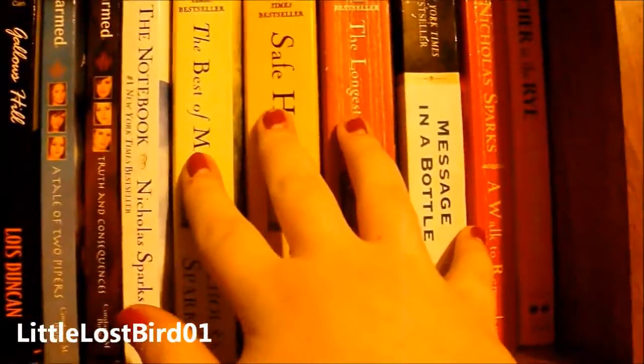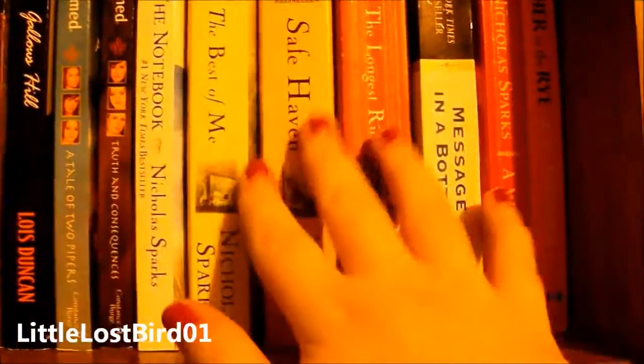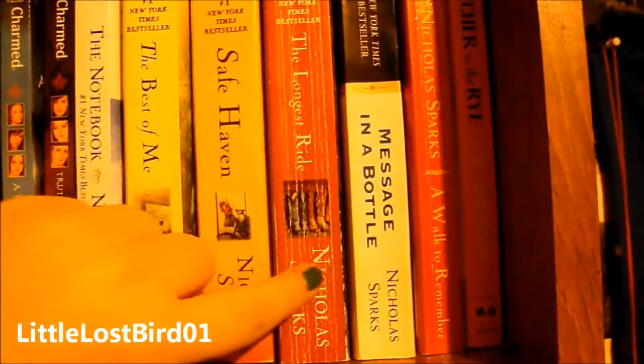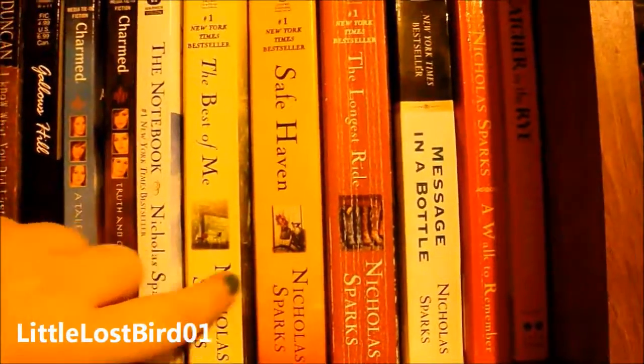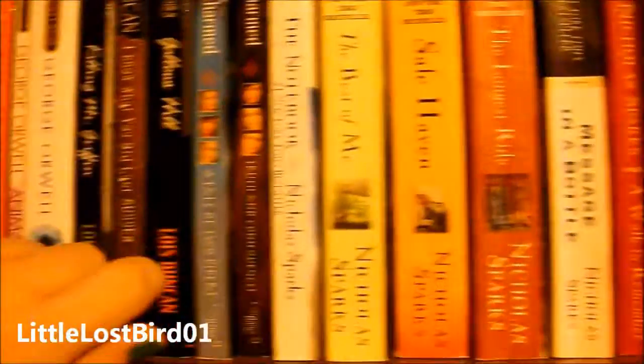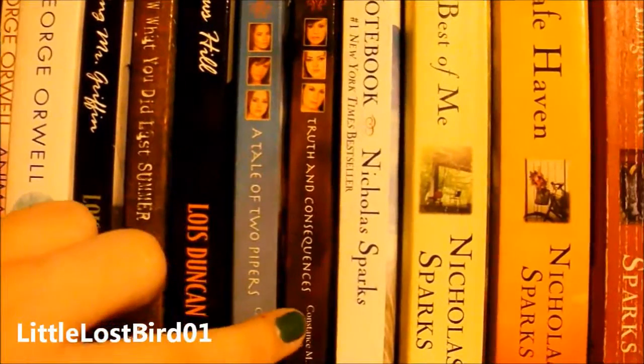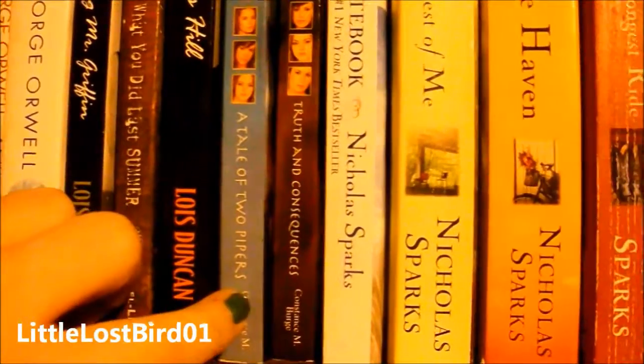And this is not all the Nicholas Sparks I have. There's more down below, but these are the ones that I have up here. We have A Walk to Remember, Message in a Bottle, The Longest Ride, Safe Haven, The Best of Me, and The Notebook. Then we have these 2 Charmed books, Truth and Consequences and A Tale of Two Pipers.